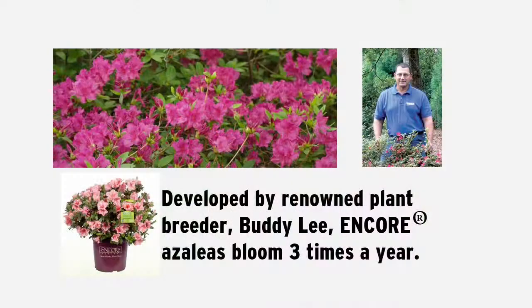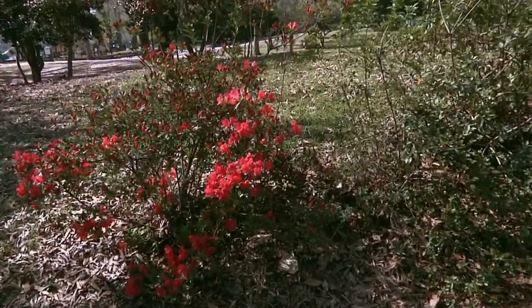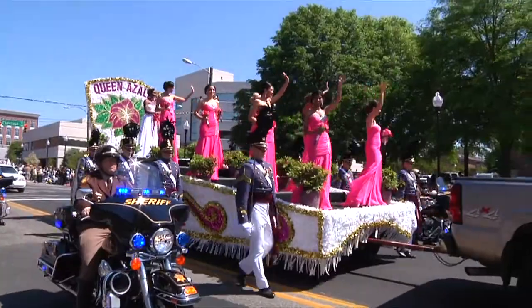So these are ways in which we try to involve the community, and it all kind of centers around this beautiful plant. But what's wonderful is that in recent years, growers have developed new ways to make azaleas not just bloom once a year, but year-round. There's so many ways to use them. And so we're trying to remind people that azaleas are an important part of our culture and our history, and with the Azalea Festival, our economy as well.